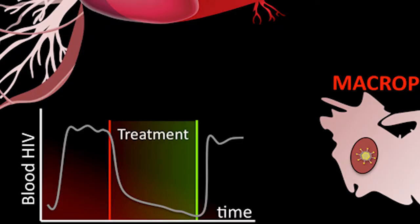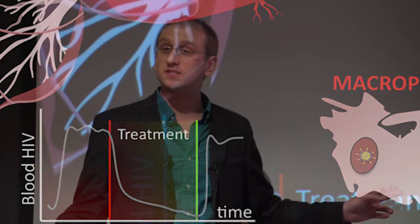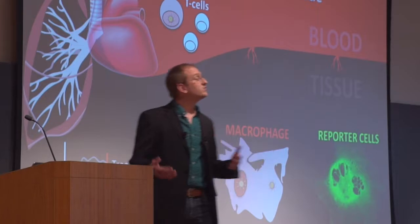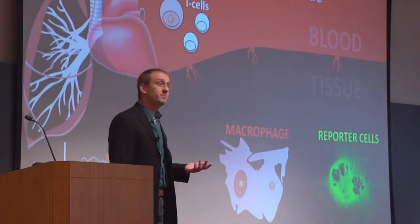When we start treatment here at the red line, we see the virus disappear from the blood. But even if we treat for years, once we stop the drugs here at the green line, HIV is back within 2 weeks. This says that the virus survives in cells of the body for decades even, protected. It's the reason we can't just pull patients off treatment to stop their drug side effects. And it's called the viral reservoir, and it's intensely debated.